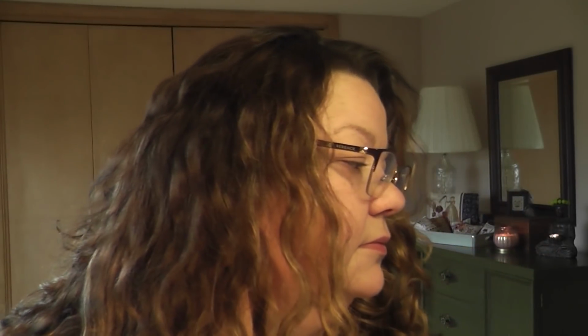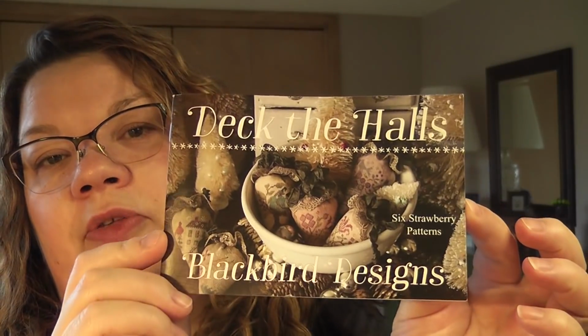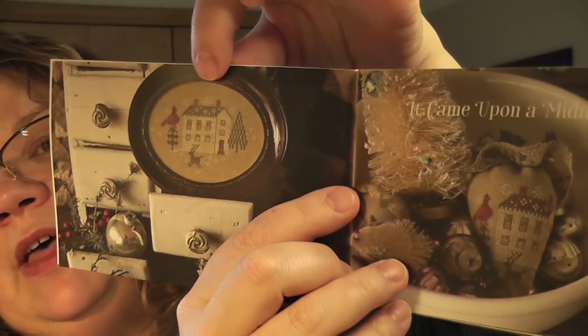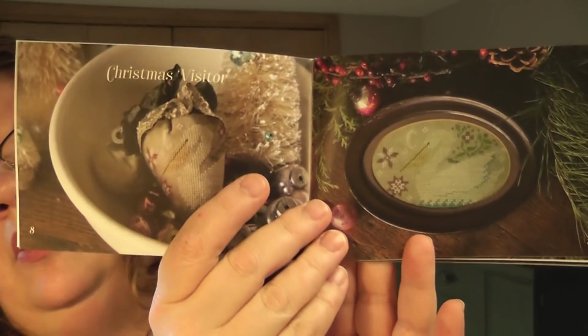I don't know, you guys. Let's see, what else do I have here? Oh, this is all kitted up, but I have this book, Deck the Halls, and it's all strawberries, basically the cutest strawberries you've ever seen in your whole life. But I love that in a little round frame. That one's called It Came Upon a Midnight Clear. This one is called Christmas Visitor.